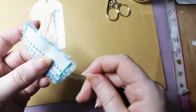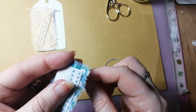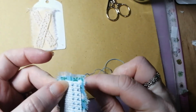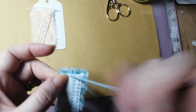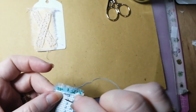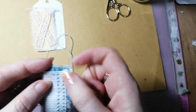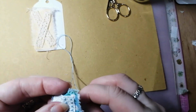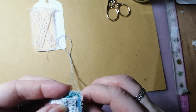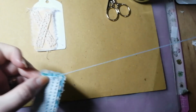I could just carry on going back up that way, but I prefer to turn and go downwards. This tag is actually literally going to be full of kisses, not hugs and kisses, but kisses. This needle's also a little bit thick for this Aida, although I don't think I'm using a cross-stitch needle anyway. I think this is a sewing needle. Not that it matters, but the other ones tend to be a bit smaller. Mum did give me a variety of different needles, but I just grab what I've got to hand.